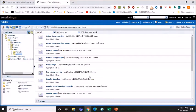So it can vary, because remember the client center and Summon and 360 Core can be two different beasts. So I have to get more information on that. But my understanding is the answer is it depends. It depends on the resource.